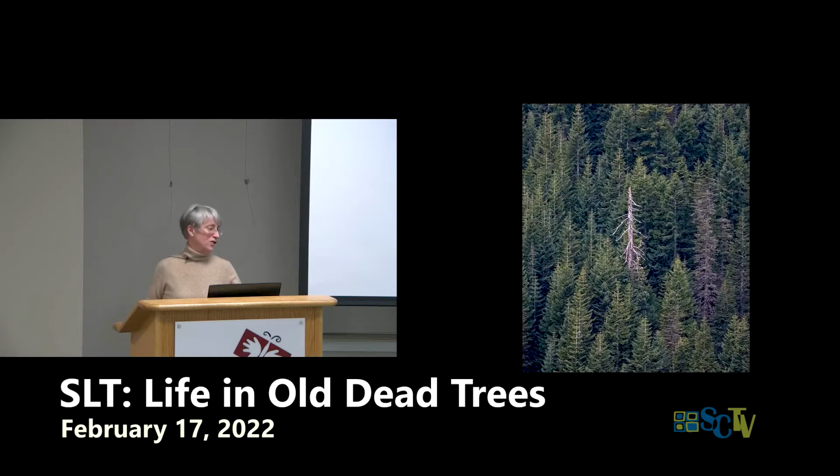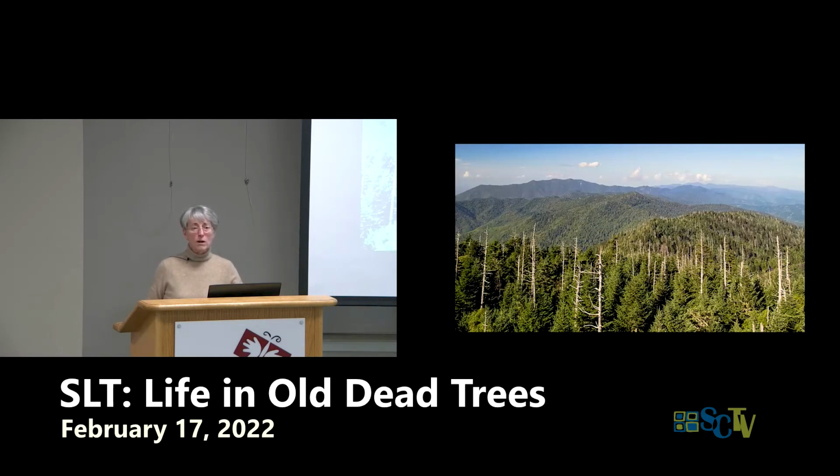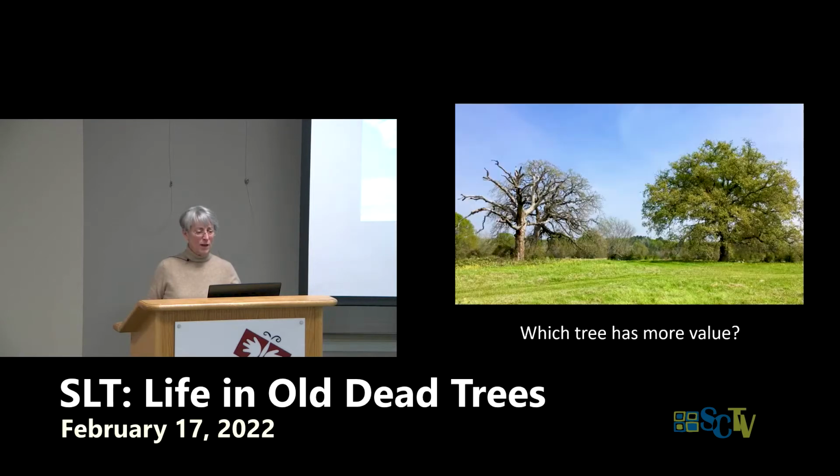What if there's just one? Well, that's probably not a problem. What if there are quite a few? Now people start to say, well, we're missing out on that economic resource that we all appreciate. But is this a problem, or is this part of the process that forests go through? And which one has more value?